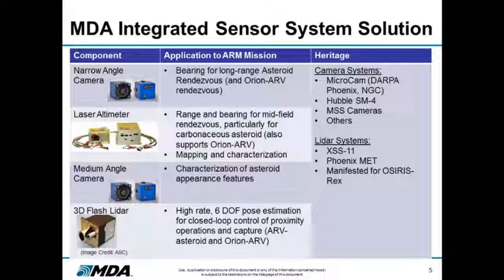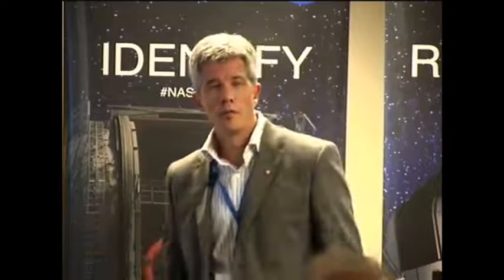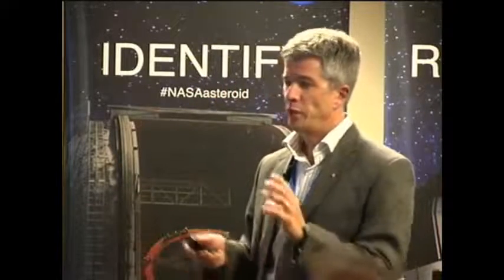And MDA has been doing work similar to SLAM, or simultaneous localization and mapping. We have 2 coupled FANUC robots in a lab where we basically generate models using 3-dimensional and 2-dimensional data. We generate those models, we port them back and use the models to do close proximity operations.